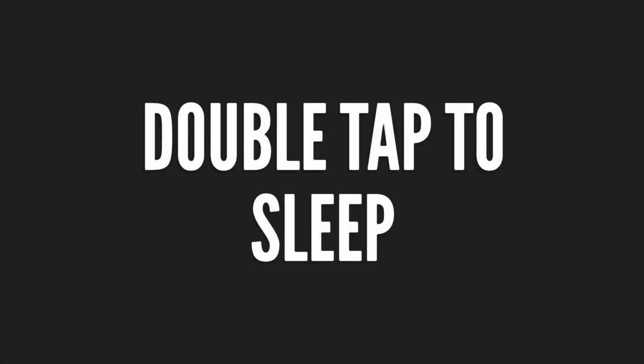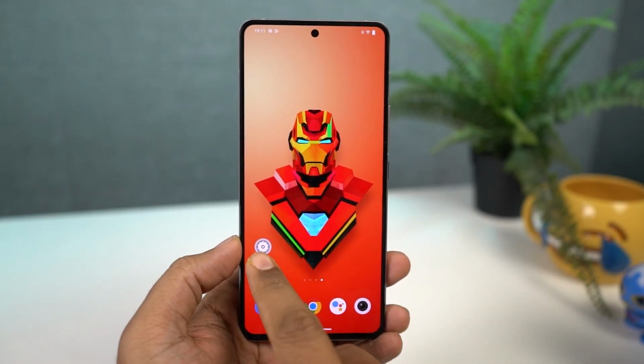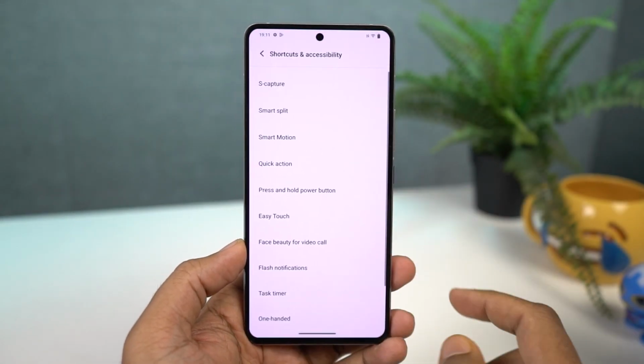Next, we have double tap to sleep or double tap to turn off. Once you enable this feature, you can just double tap on the lock screen or on your home screen in a blank area to turn off the phone or just lock the phone.